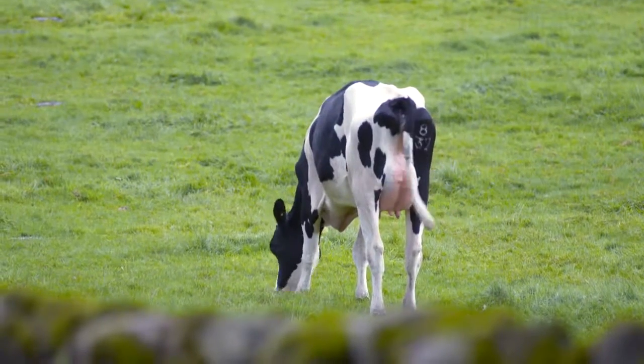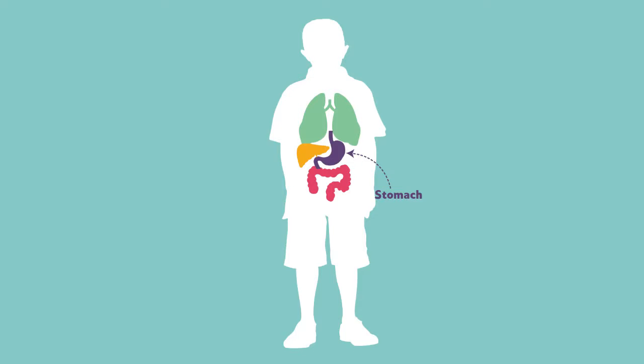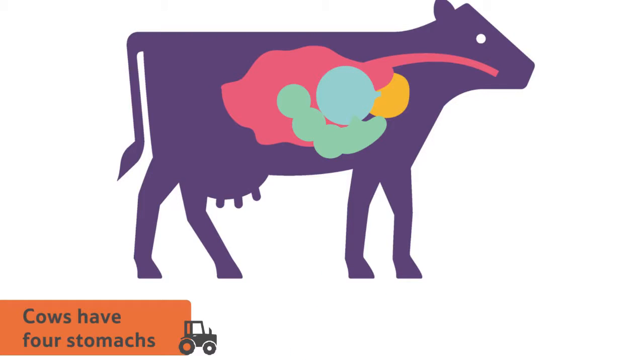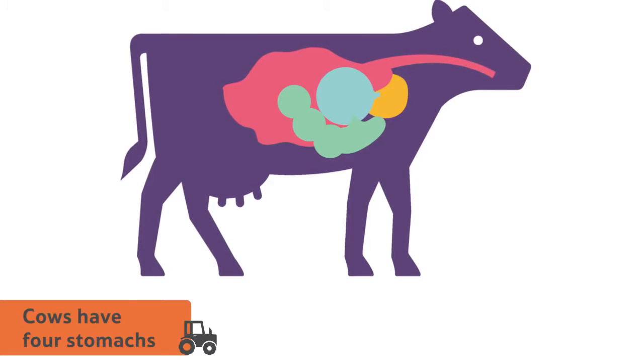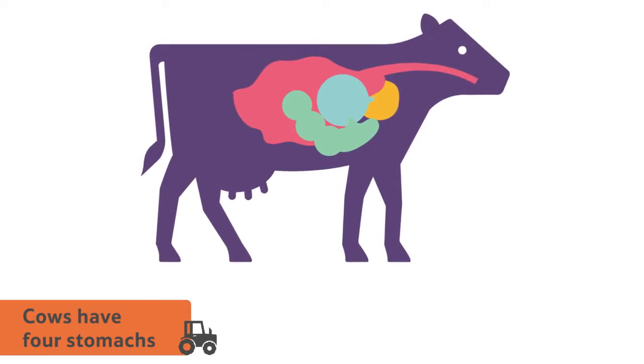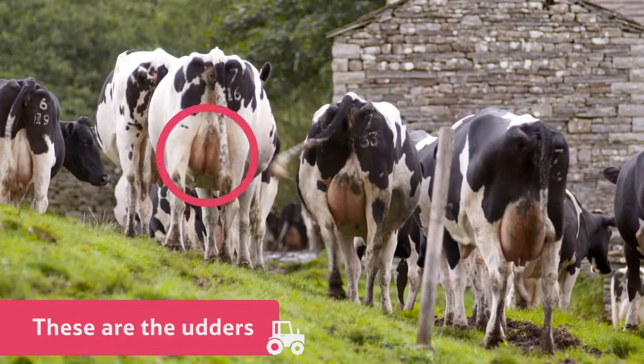And for cows to turn the grass they eat into milk, they first have to digest it. We humans can't digest grass because we only have one stomach. But cows have 4. And as the grass moves through these 4 stomachs, the cow is able to absorb its nutrients to help make the milk. The cow stores the milk in its udders until it is time for milking.